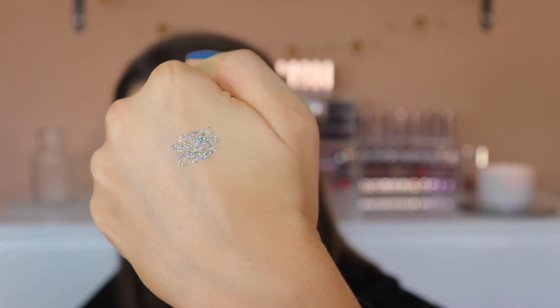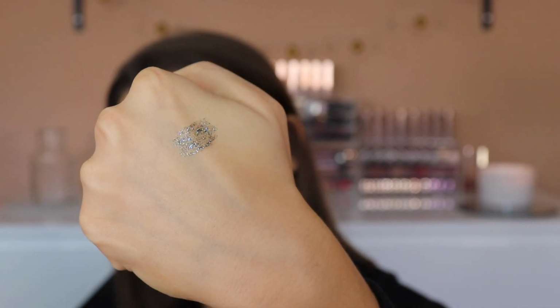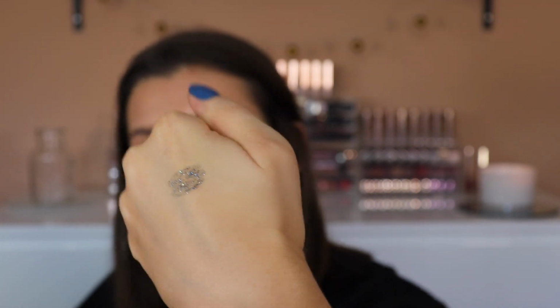I'm just swatching it now so you can get a good look. It's got like these bronzy chunks in it as well, but it's mainly blue. It's like a blue base, blue glitter, and a hint of bronze sparkle. So it just looks like that, and it's really pretty. I just feel like it's really reflective, and yeah, really pretty, and I really like it, and I like the colour blue, so yeah.